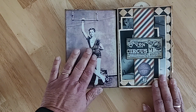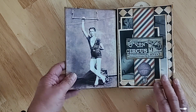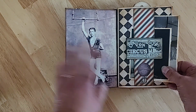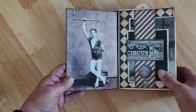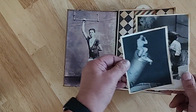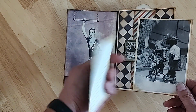Some of the photos that I have in here, it's really hard to find vintage circus, so there are things that I found online that I have printed up. So this is one of the pictures that I have printed up, the young acrobat. So here I have a belly band, and inside here I have a couple of old photos that represent parts of the circus from long ago.